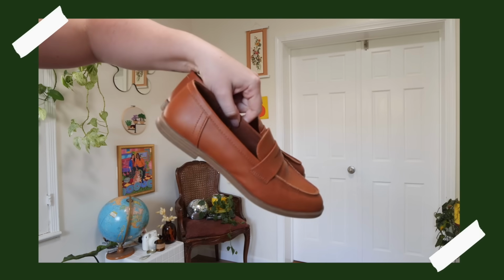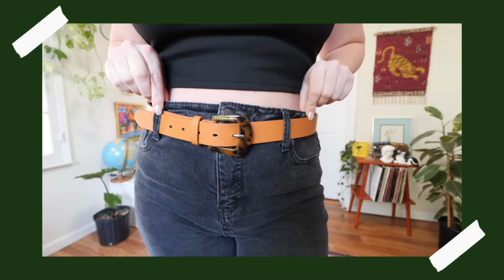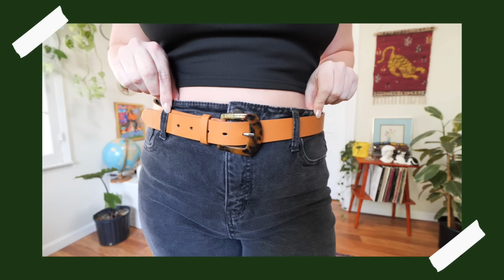They're originally from Old Navy, but I got them on ThredUp, and the belt is from Old Navy as well. So, you know, it could be worse. I do still think this is a really cute outfit, and I'm still really happy with it, but it's just not exactly what I was wanting.